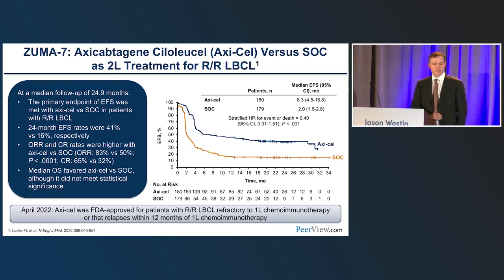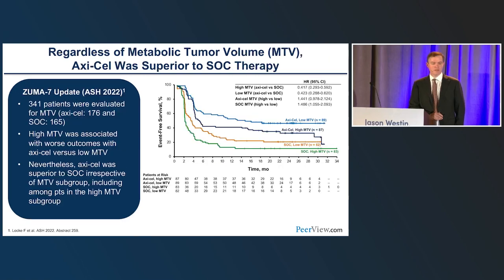The overall response rates and CR rates were clearly better for the axi-cel group over standard of care, and the median overall survival favored axi-cel in an interim analysis. Stay tuned for the final analysis coming relatively soon. So based upon this, in April of this year, 2022, axi-cel was FDA approved in this patient population of refractory to first line or relapsing within 12 months of first-line chemotherapy.